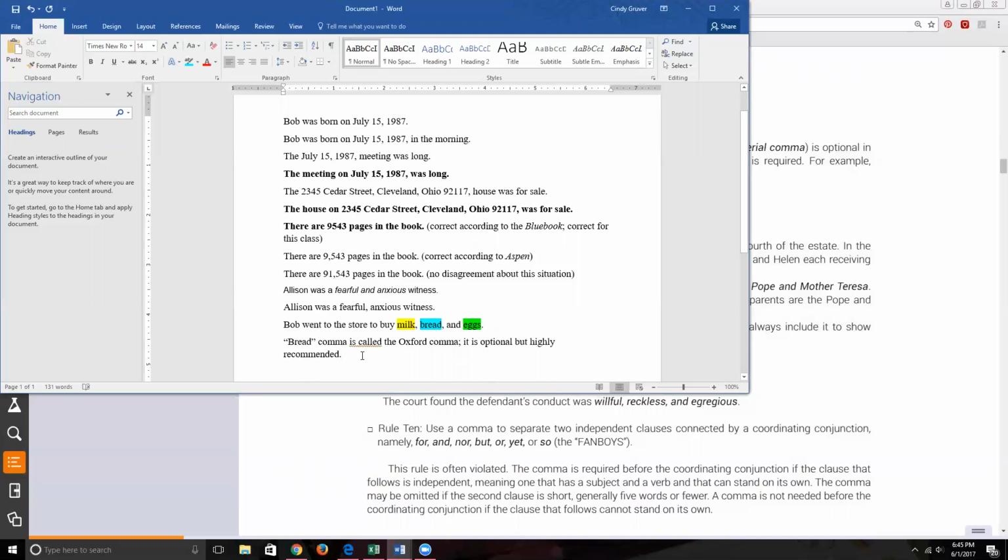Okay, let me give you an example. Bob went to the store to buy milk, pork, and beans. Okay, looking at this, it's unclear whether Bob is buying two products, a gallon of milk and a can of Van de Kamp's pork and beans, or whether he's buying milk, some pork, maybe some pork chops, and a can of beans. So this is ambiguous.